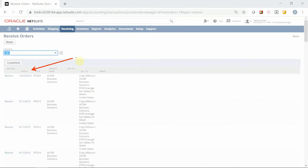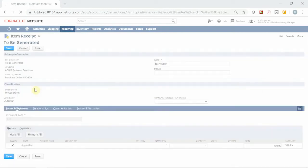As Stella, if we're doing this process outside of the system, she'd probably be receiving an email with all the open purchase orders. Again, we just see how one click through reminders, she has the ability to see all these open ones and come in here and select the ones that have been received. So we see it's for this purchase order. We're going to go ahead and one click, and it's going to generate this item receipt record.